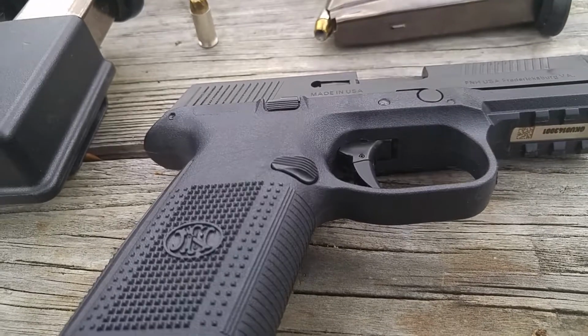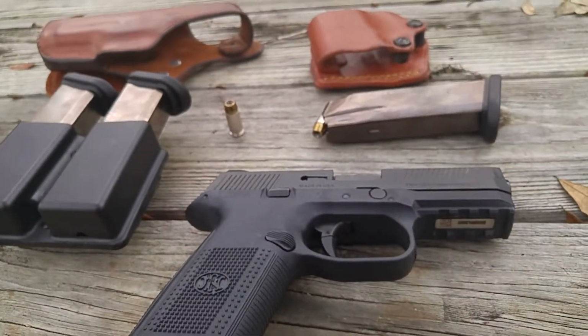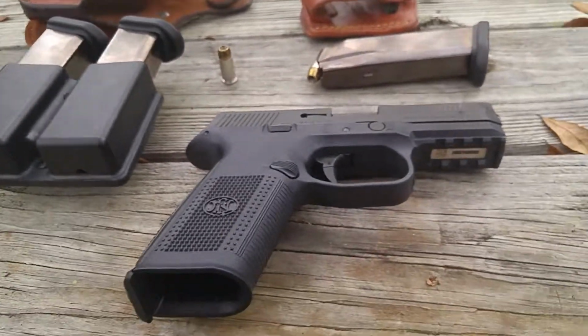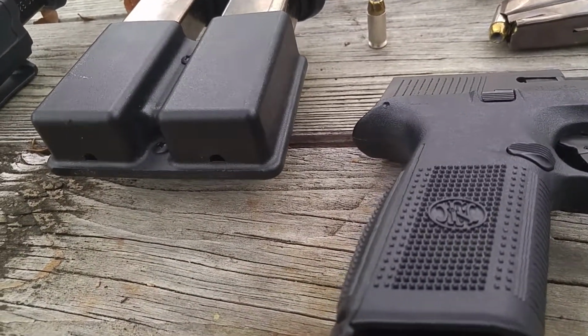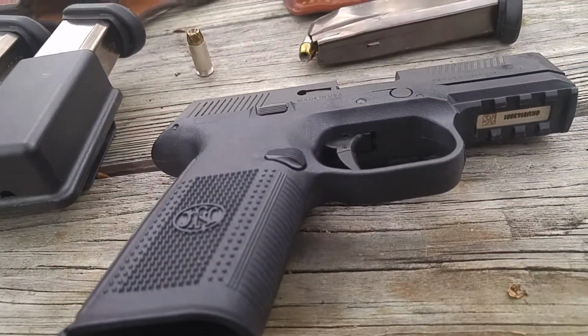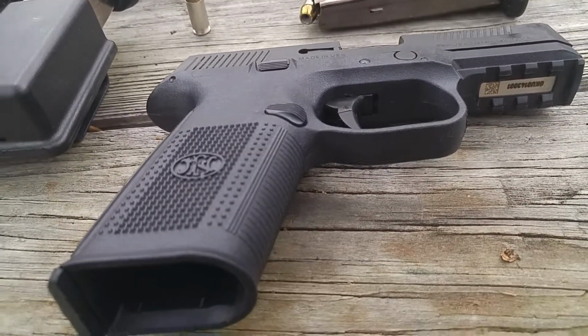I'm willing to put up with a little bit pricier magazines. I've got 4 of them. Probably will acquire some more as time goes by. I'm satisfied with it. This is a gun that I can cover a lot of miles with. I could compete with it. Carry it concealed.